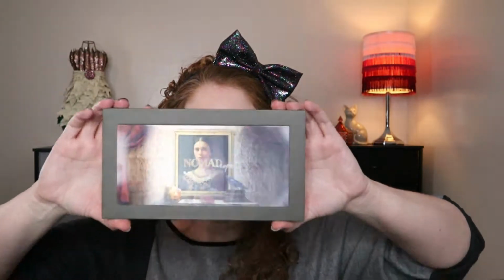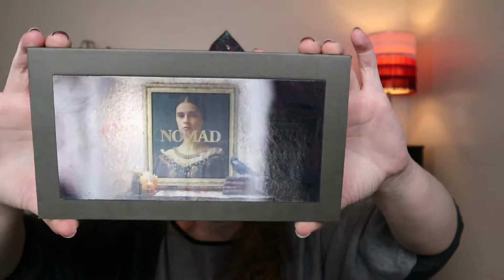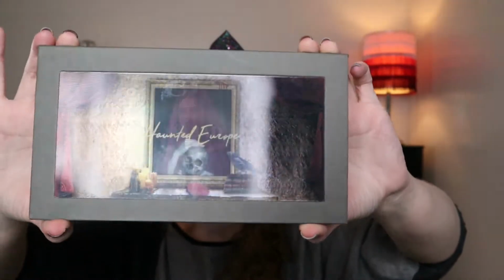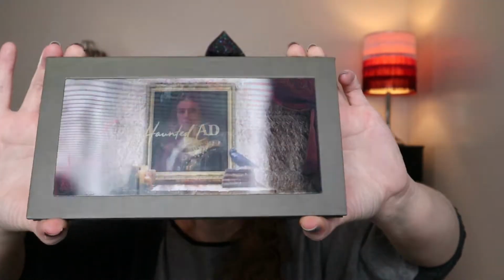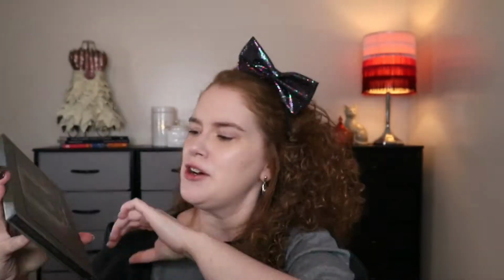Nomad is cruelty free, and this palette retails for $44, and right now they are doing a pre-order. There are 18 shadows. Look at this cover. Can you see? I am totally drawing a blank on what those are called when they switch like that. Isn't that just awesome? So neat. I love Halloween and I love that.